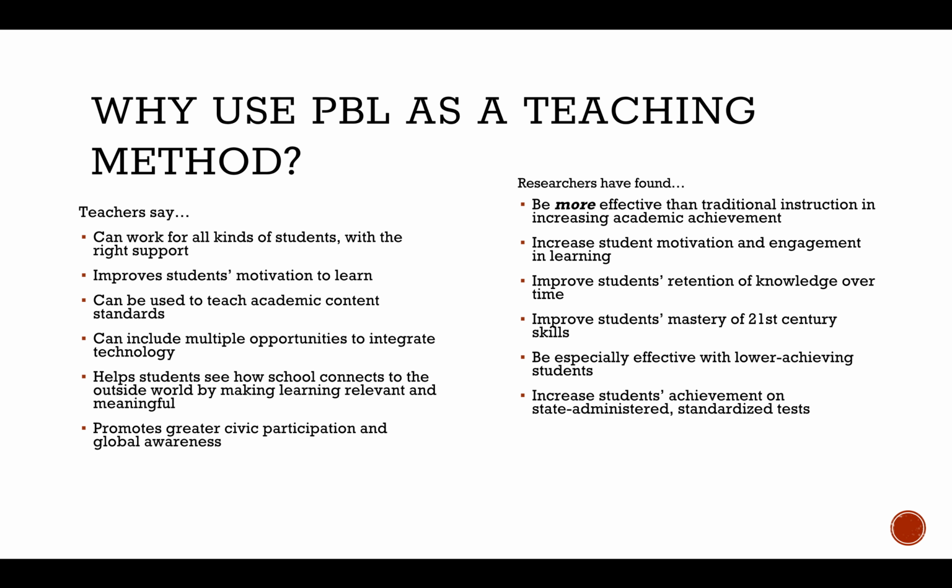So the key to an effective PBL, also, to me, at the heart of that is a teacher's belief that this is a project worth engaging in. And this is something that the students are going to find really, really worthwhile to spend a lot of energy and time investigating and getting to some final outcomes.